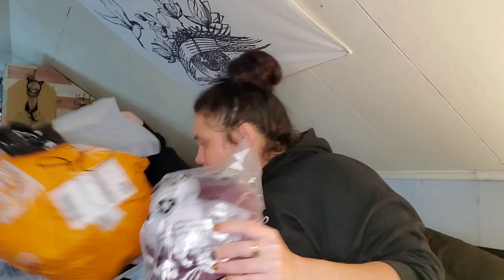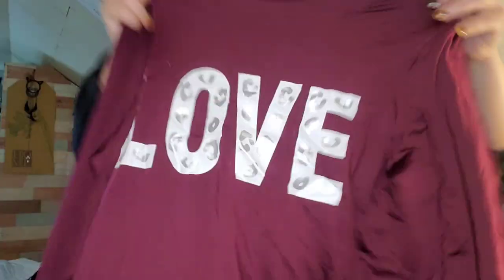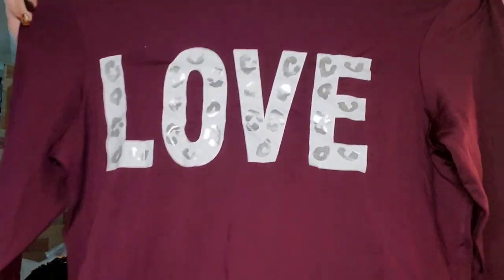This is another thing I got for Peyton for Christmas. Now I'm scared because this is a medium too. I'm regretting it already. Okay, the shirt looks good. It says love. It's in this wine color. She likes that color a lot. So that's the shirt. It's long sleeved. It's super stretchy.